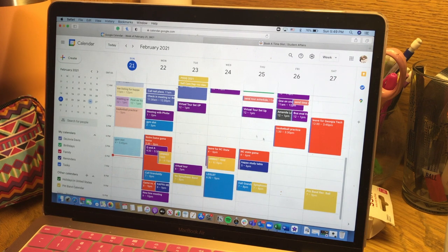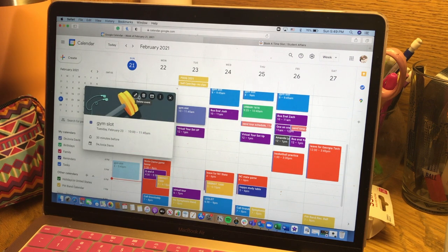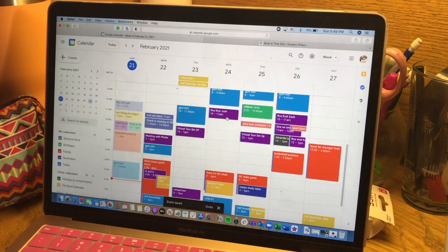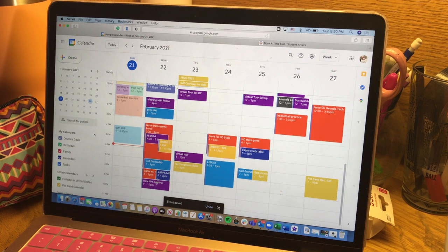So let me show you that. Okay, so this is my Google Calendar. I have everything all color coded and ready for the week. So my gym slots, I'm actually going to fix this color coding right here. Let's edit that and make it the right color because I'm just that type of person. That's all set. So tomorrow I have little to-dos that I need to do, a couple meetings, and I'm pretty busy, as you can see right here.